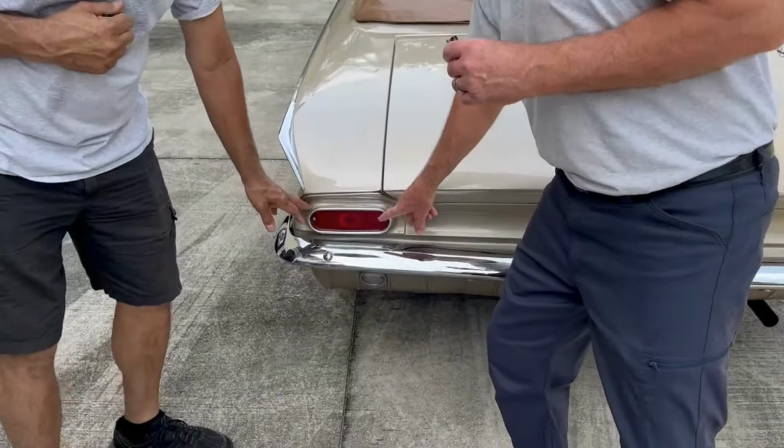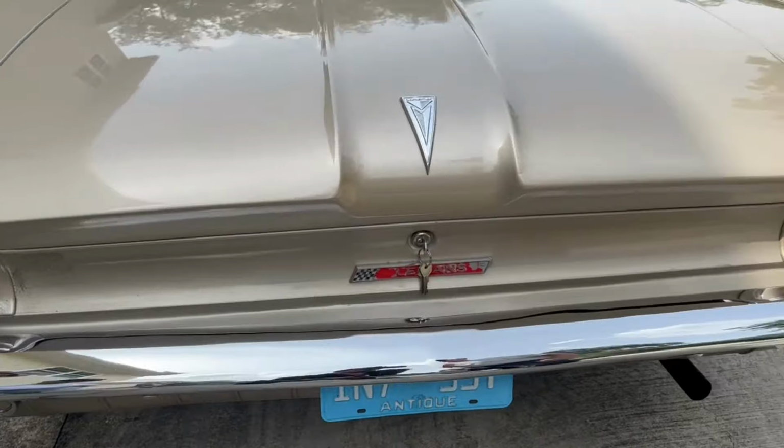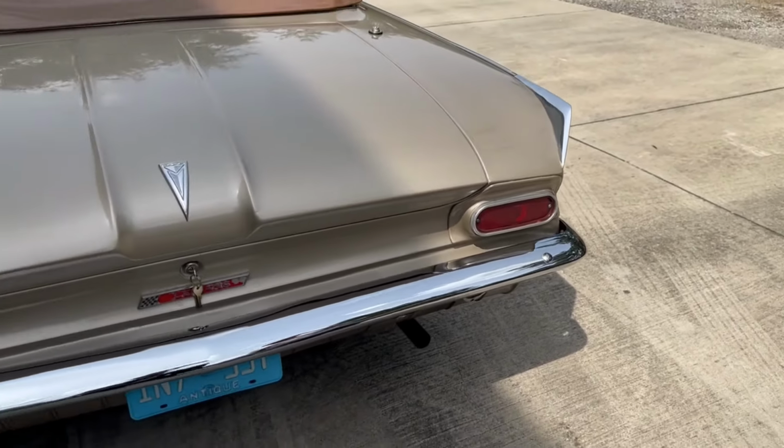Those would be cool on a hot rod. Yes, I like them very much. For some of you guys building hot rods, you may want to consider those taillights.